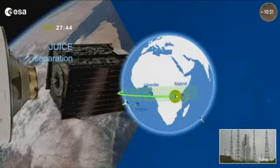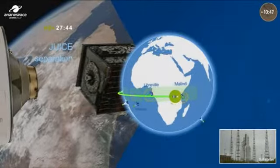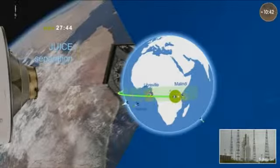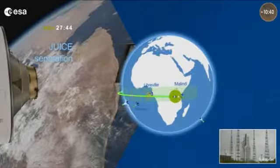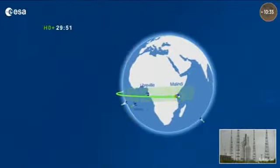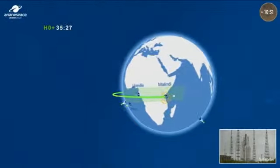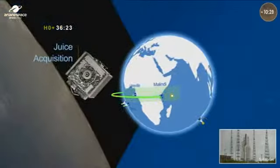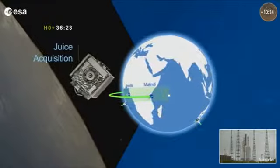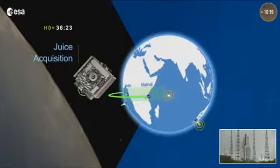And after some orientation maneuvers, JUICE is separated on a liberation orbit, meaning it will have the required speed to escape the gravitational pull of the Earth. This is almost the end of the mission from the launcher perspective, as we still need to perform some disposal maneuvers of the upper stage, but this is definitely the beginning of the journey for JUICE. ESA teams will use the New Norcia ground telemetry station in Australia to acquire signal from the spacecraft and take full control of it.